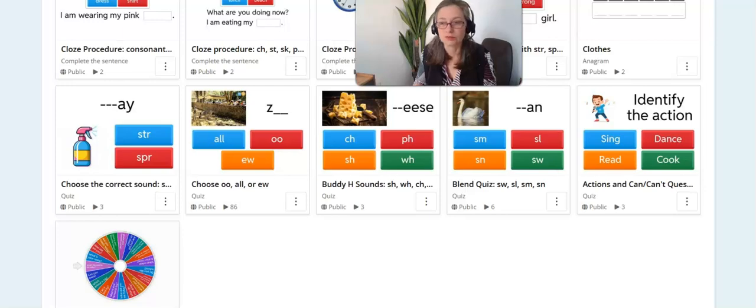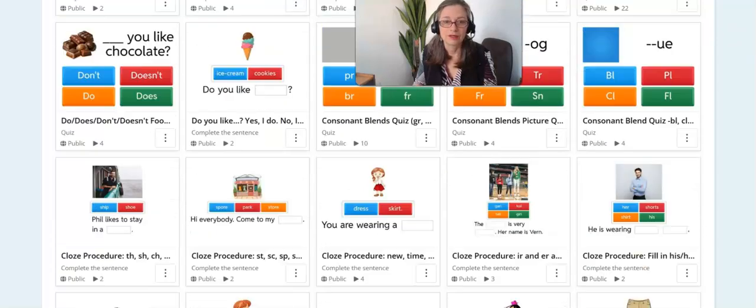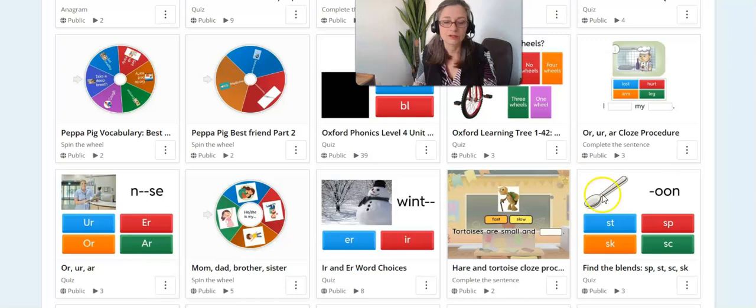So just to show you some of the stuff that I've made, just for example, spin the wheel. You get them to say the proper sentence. He is my father. She is my mother. And using that thing in the middle really helps them get that whole sentence correctly.